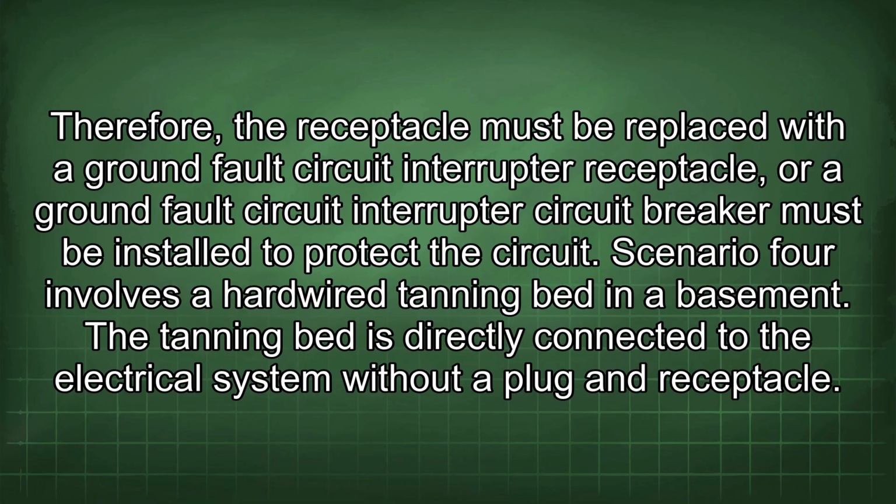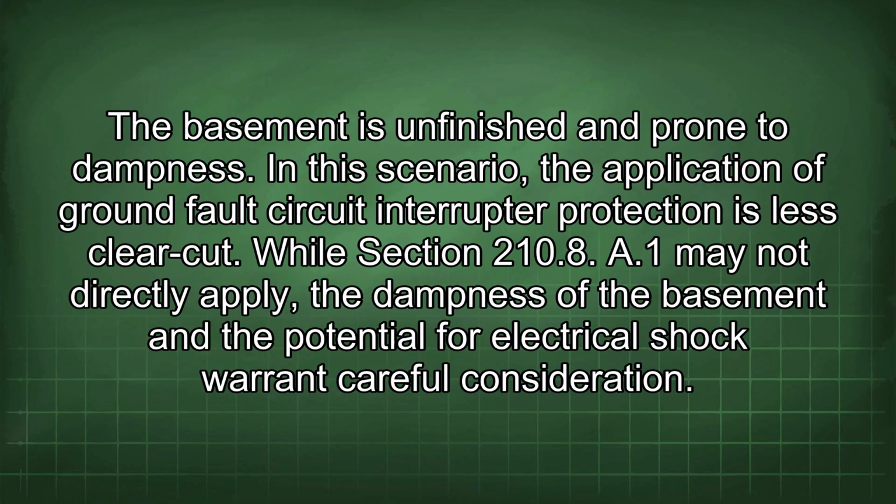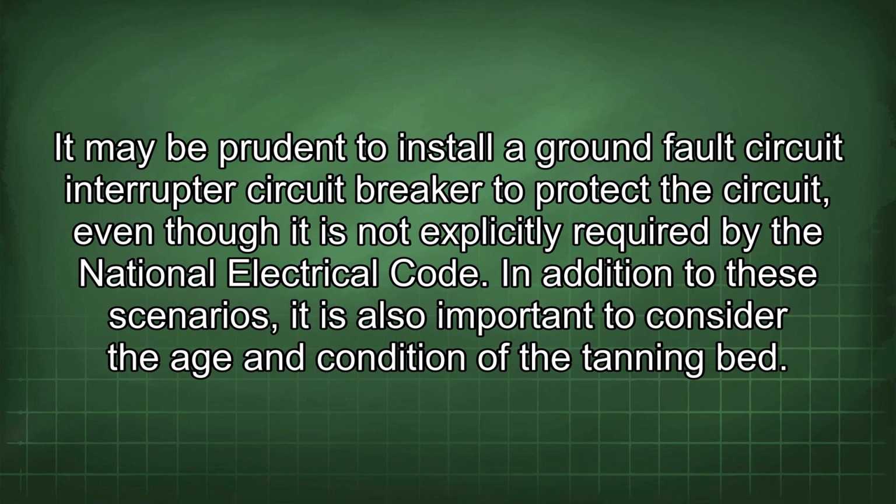Scenario 4 involves a hardwired tanning bed in a basement. The tanning bed is directly connected to the electrical system without a plug and receptacle. The basement is unfinished and prone to dampness. In this scenario, the application of ground fault circuit interrupter protection is less clear-cut. While Section 210.8(A)(1) may not directly apply, the dampness of the basement and the potential for electrical shock warrant careful consideration. It may be prudent to install a ground fault circuit interrupter circuit breaker to protect the circuit, even though it is not explicitly required by the National Electrical Code.